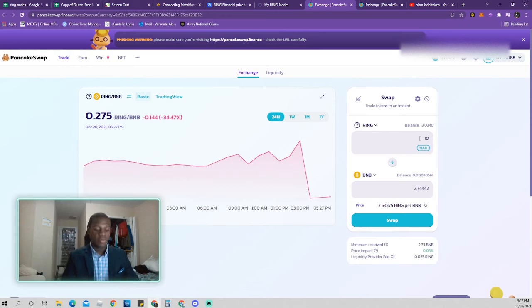So what I'm going to do is open up my crypto.com app, okay? Open up my crypto.com app. One thing I forgot to mention, you're also going to need Google Authenticator. You're going to need to download Google Authenticator if you haven't already, and you're going to have to use that to purchase crypto with crypto.com, okay?